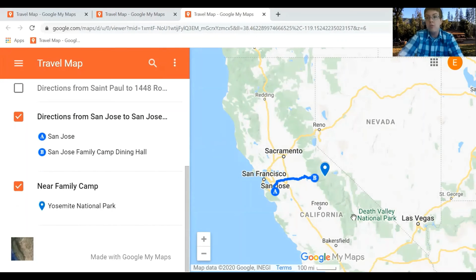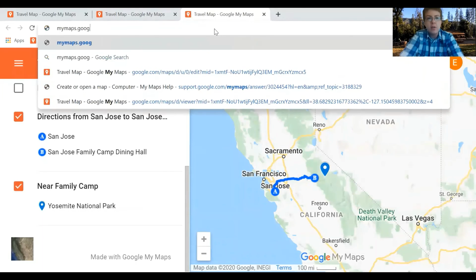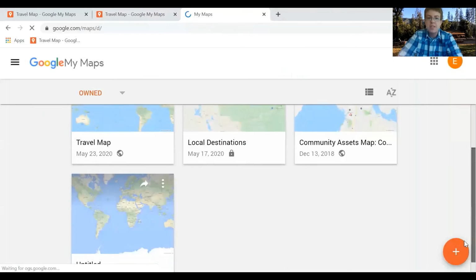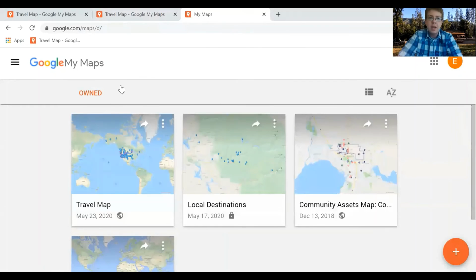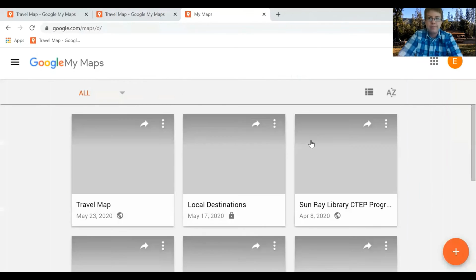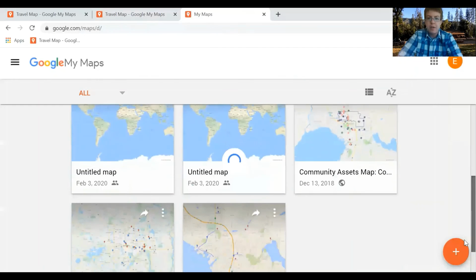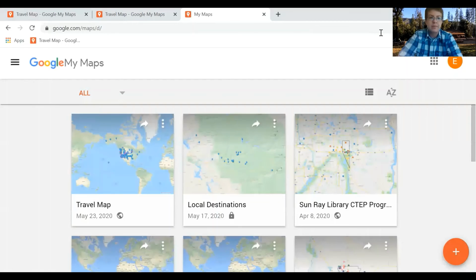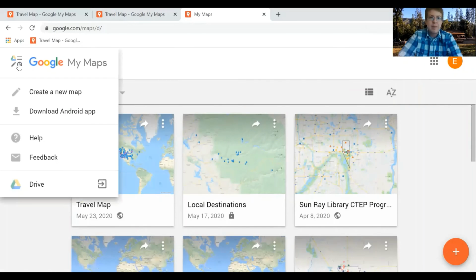Can you use a Google account to make your very own Google My Map? It's not that hard. All you've got to do is go to mymaps.google.com, and it'll come up with a page like this of maps that you've made. These are ones that people have shared with me. Lots of different maps. And it makes it really easy to create a new map from scratch.